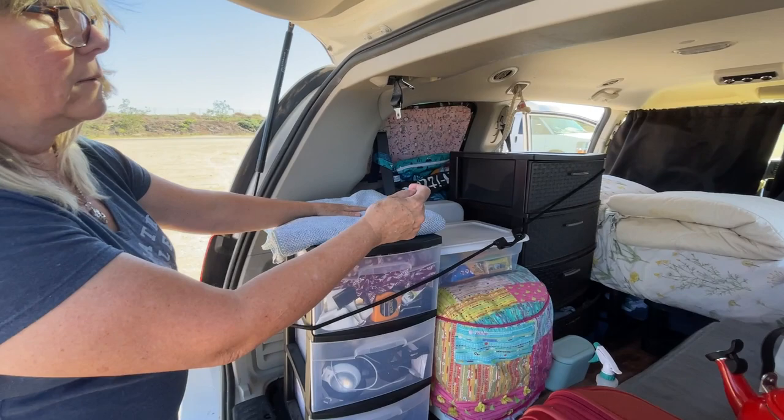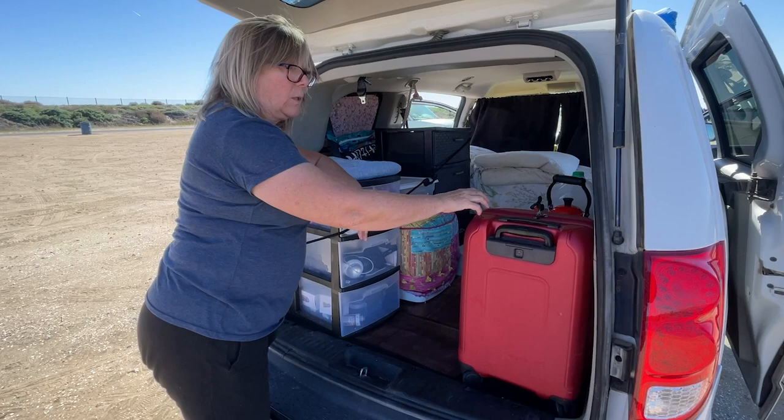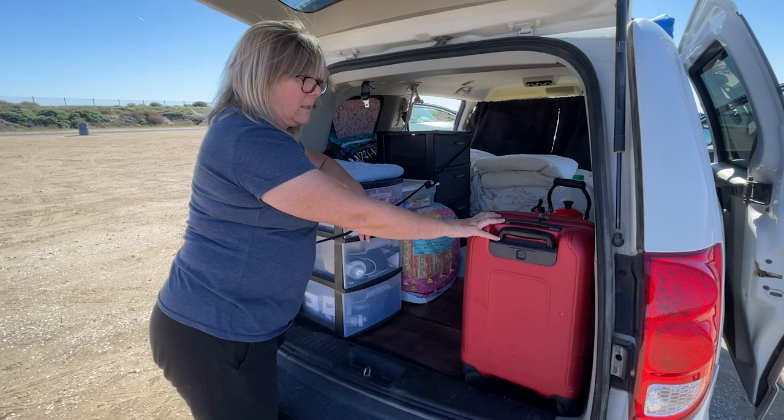And this little suitcase is what I use when I travel to see my children. If I am not traveling, this suitcase holds my butane gas, and papers and things that I don't touch every day. So in the meantime, it is there and it's safe.